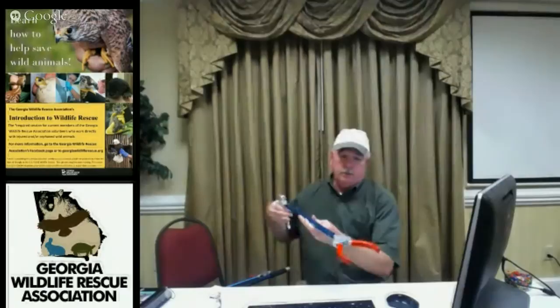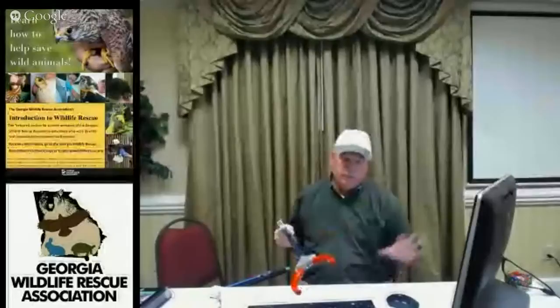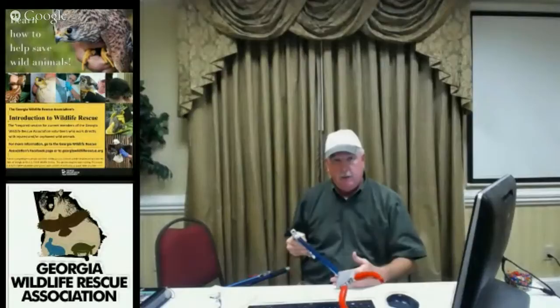But the other things that come in the kit are these. These are not snake tongs. If you look at the ends of them, they're shaped to get mammals, small mammals. And first of all, if you're going to be dealing with rabies vector species, again, you need to be wearing gloves. You need to have your shots. You need to be working with a rehabber who knows what they're doing. And still, I prefer not to touch them if possible.